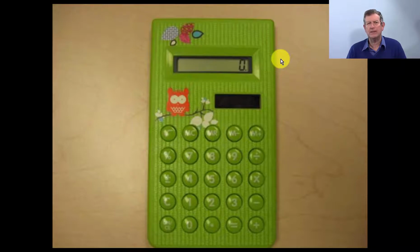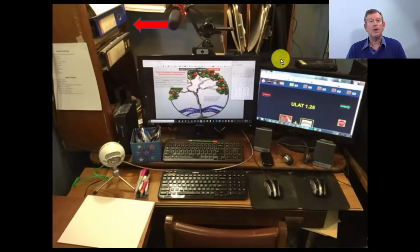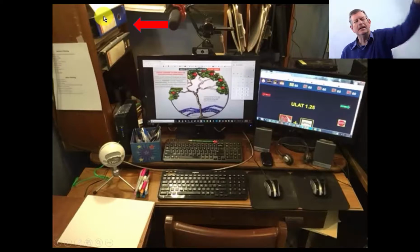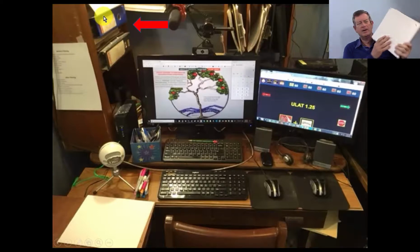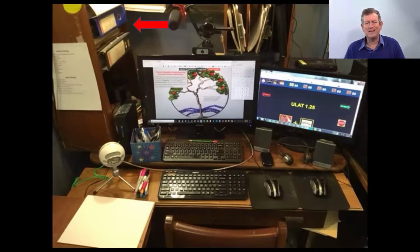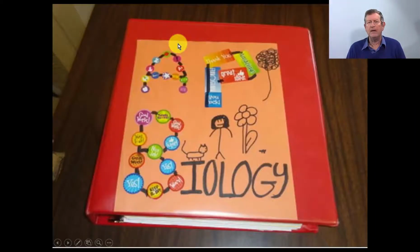A calculator. All right. I also have in my office, I have notebooks. I almost forgot the word in English. I have notebooks. And here you see, for example, here is a notebook right here. Notebooks have paper inside of them normally. I think always. And so, in any case, I have notebooks. And here's a picture of a biology notebook that belonged to one of my former students.